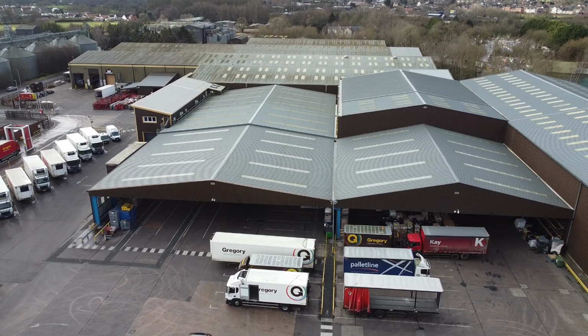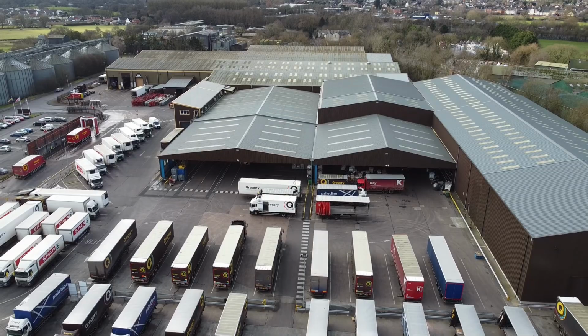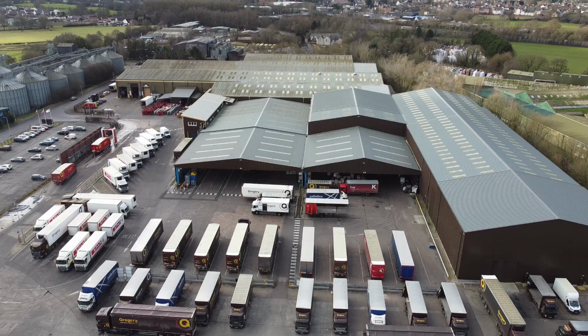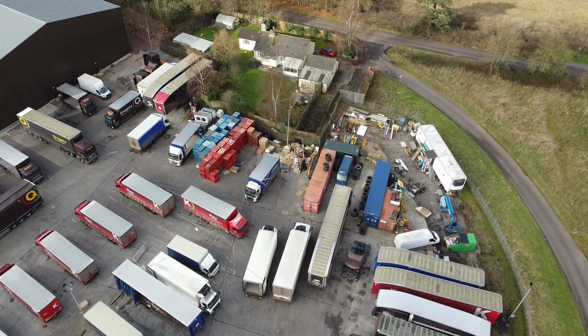So, this is the size and scale of the place. We'll just take the drone back a little bit, and you can appreciate just how big this place is. It's a shame there's not more solar on the roof. Lorries. Oh, I wonder what this is.